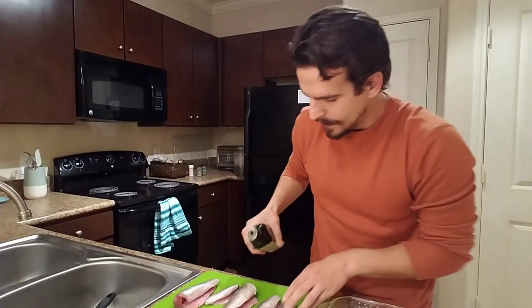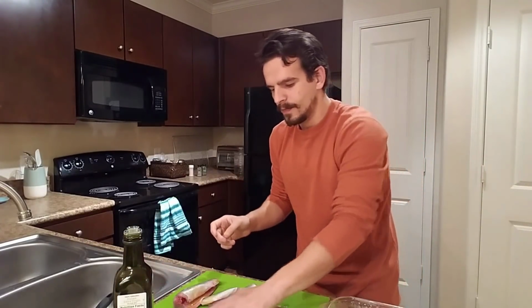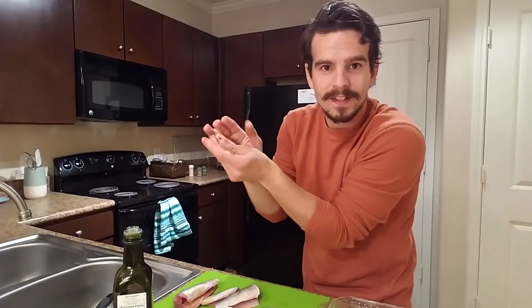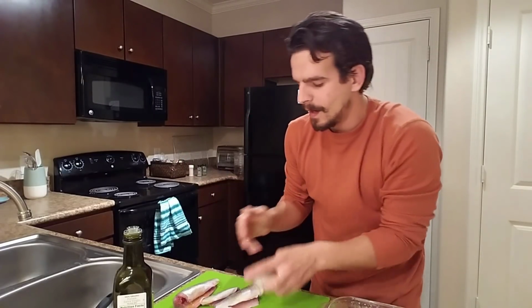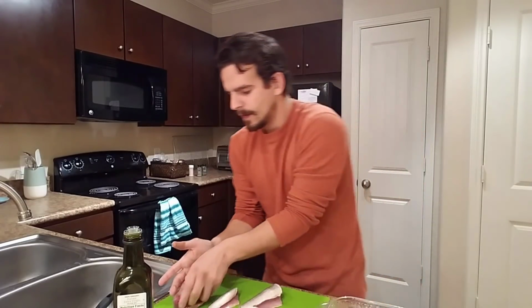Get some oil on these fish. A little bit. Just kind of gotta get messy when you're cooking. They were slippery when we caught them. We're gonna make them slippery while we cook them. Just rub that oil on there.